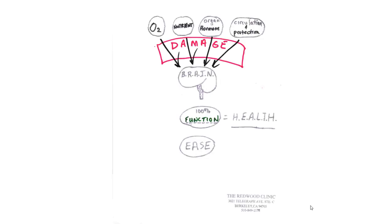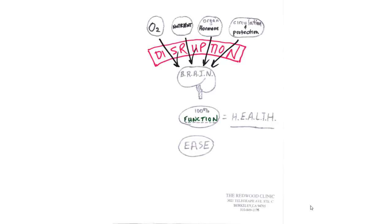However, we can get damage to the brain, like there can be blows to the brain. The oxygen can be decreased. The nutrients can be off. We could have a bad diet that's not giving the right nutrients to the brain. Hormones can be disrupted because of stress. We can also have the surrounding membranes of the brain broken through, and that can damage the brain. So we can have damage to the brain. We can also have disruption of the brain in a similar fashion.